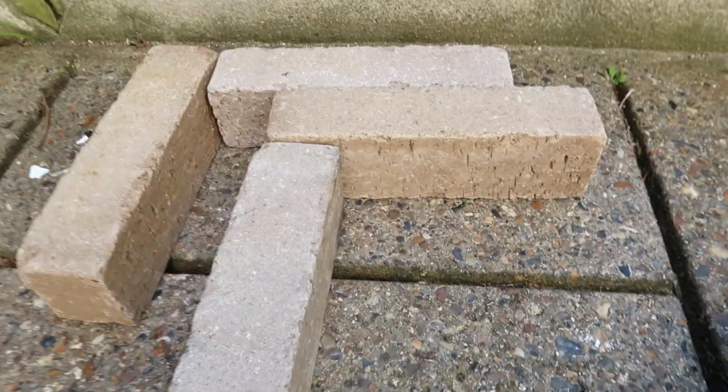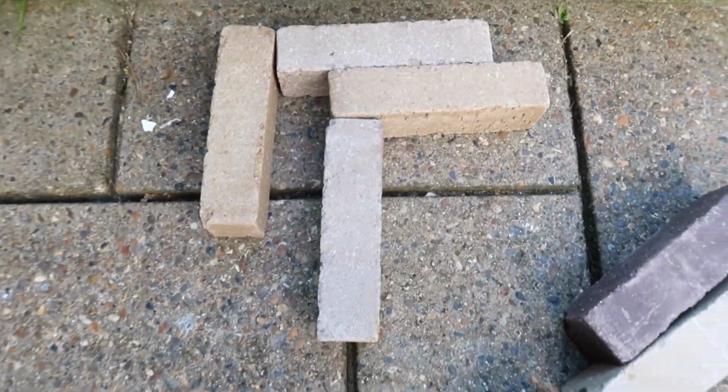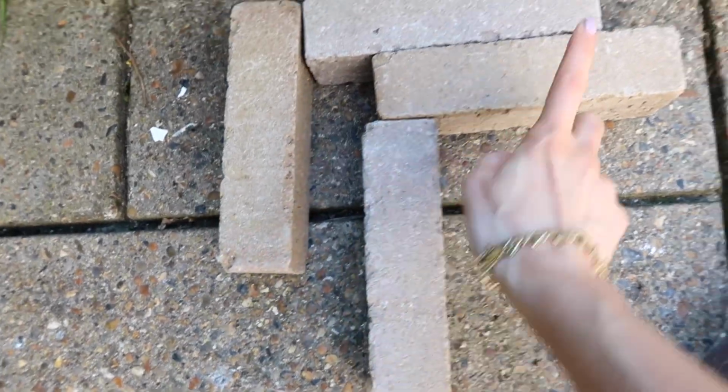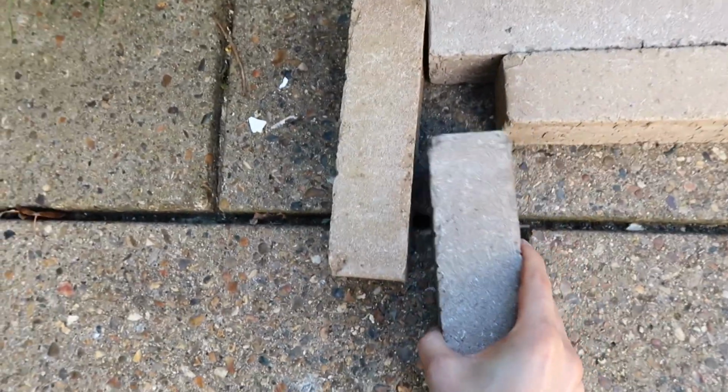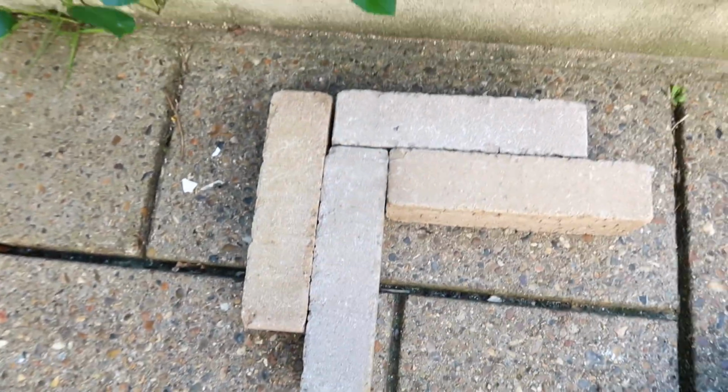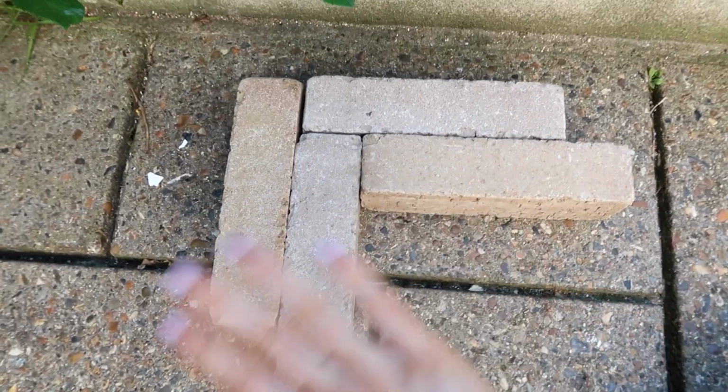And then we've also got these two over here. Now these two, this is what I was originally going for. So we've got stone grey, and then this one is Westminster. And as you can see, we were doing it in a herringbone pattern. So it was supposed to be like this. Not really, but kind of.